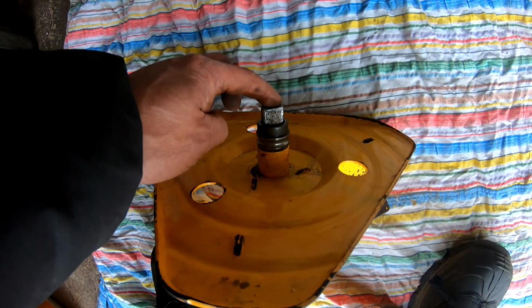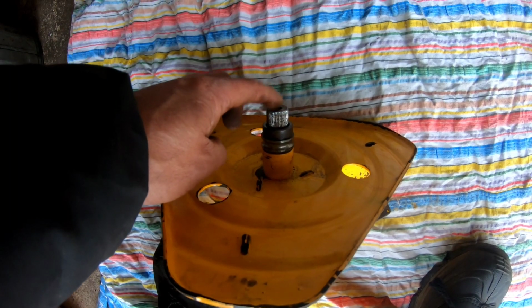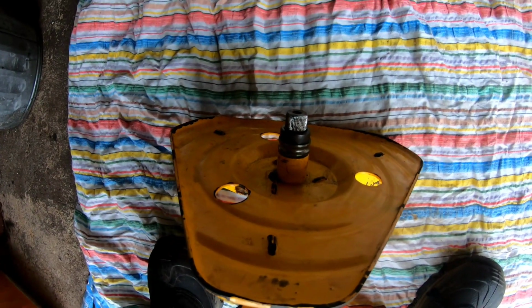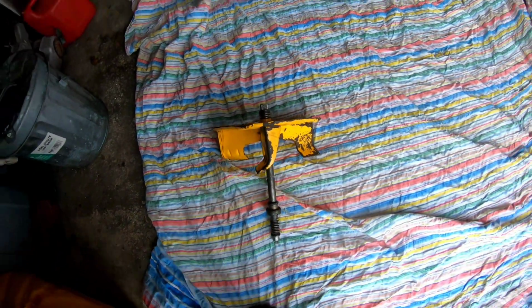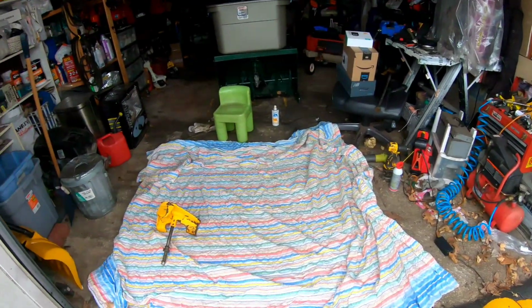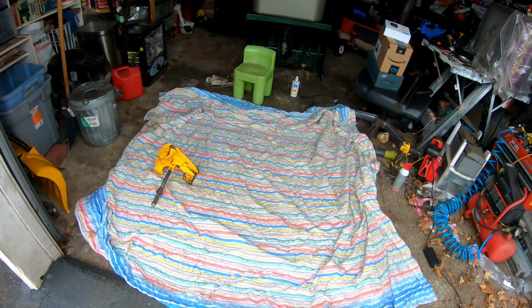Maybe I'll try sticking a bolt in here, not the actual bolt, but another bolt that fits, and just bang it a little, just to see. But in the meantime, I'm gonna first give it a coat of paint. I did find some Cub Cadet mustard yellow, so maybe that'll work.